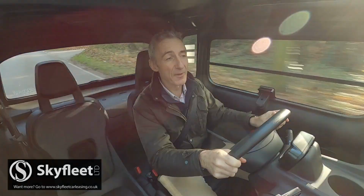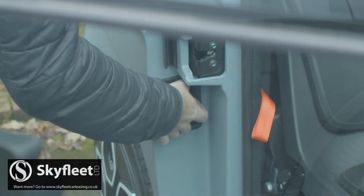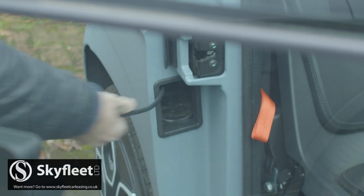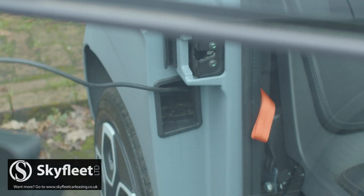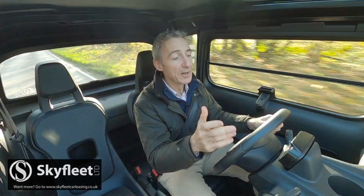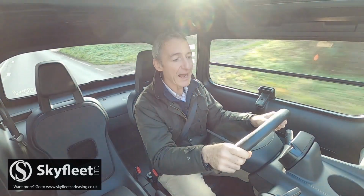UK models will come with a rather natty built-in European 2-pin plug which feeds awkwardly through a recess behind the passenger door. That plug comes with a Type 2 connector adapter. You can fit onto it for use with a garage wall box or at a public charging point. With this EV, there are no decisions to be made about fast or rapid chargers and different networks. Wherever you charge, you can expect your battery replenishment from empty to full to take around 3 hours.